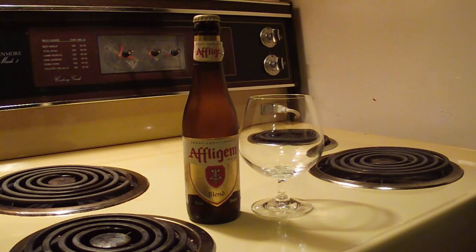This one is Affligem Blond. The Abbey itself. This is a Belgian Abbey Ale, or Belgian style pale ale, brought to you under the brand name of the Affligem Abbey in Belgium. Now, this isn't the same thing as a Trappist style ale. It's brewed in the same Belgian style, but it's not actually brewed by the Abbey. It's within a brewery licensed by the Abbey of Affligem. It's similar to Lafay. This one is a blonde style pale ale.